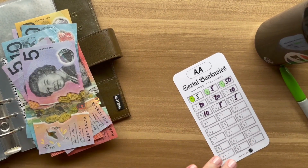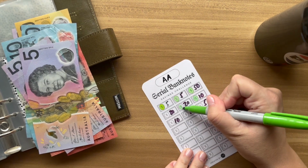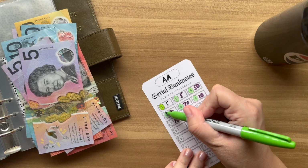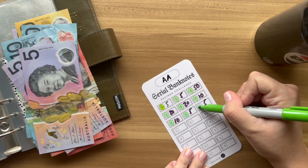Sweet. I'm just going to colour these in, and then we'll give it all a count. But yeah, let me know down below if you're collecting AAs. I know some people are now collecting AAs, which is awesome, or you might have a certain serial number.